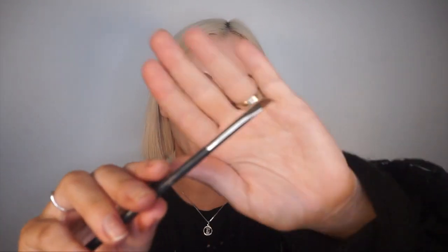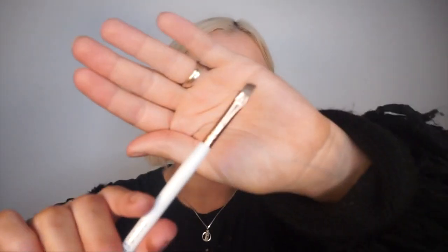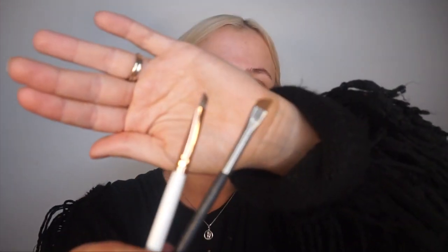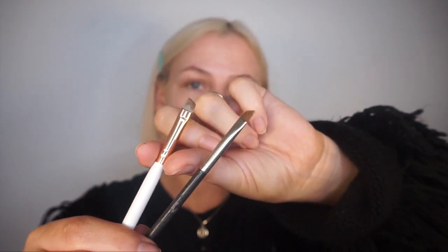So to apply the brow product, I'll always use a thin angled brush. I switch between, oh my god, the numbers come off. I think it's a 266 brush by MAC. This is super old. I've pretty much had this since I first worked at MAC like 5 or 6 years ago. I also really like the A17 by Spectrum. As you can see, they're both quite narrow. When you use an angled brush that is more narrow widthways, it gives you more control and you get more of a defined edge, I feel.